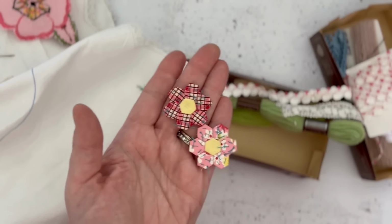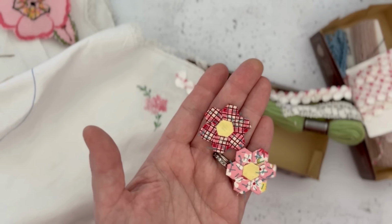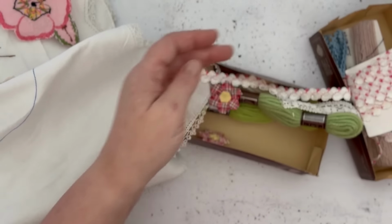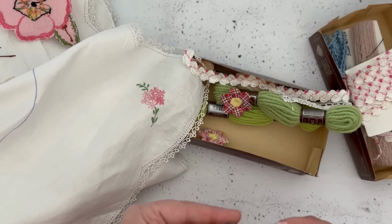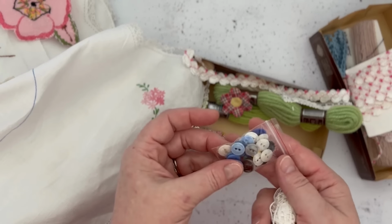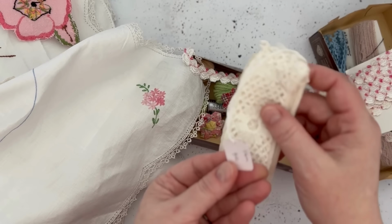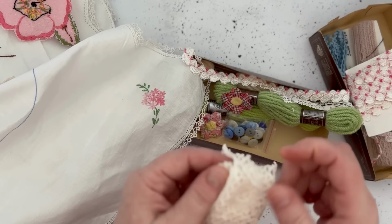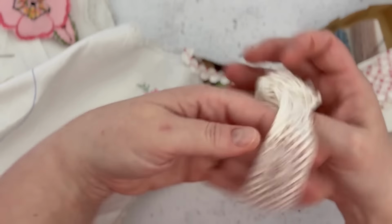Two tiny hand basted or stitch basted little hexy flowers. They're gorgeous. I think I'm going to put them in with the stitches on them because that just makes them so beautiful. Little bundle of tiny old buttons, and last but not least, also marked at $10. So maybe from a vintage shop that closed down, I'm not sure, but look at that.